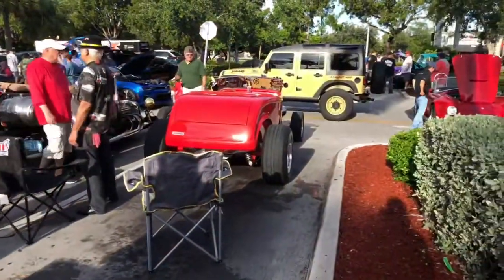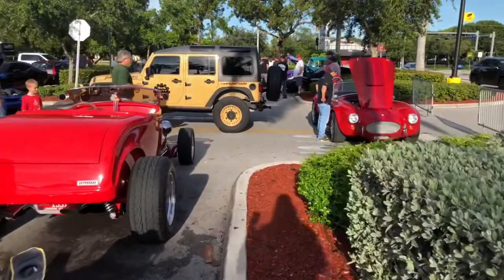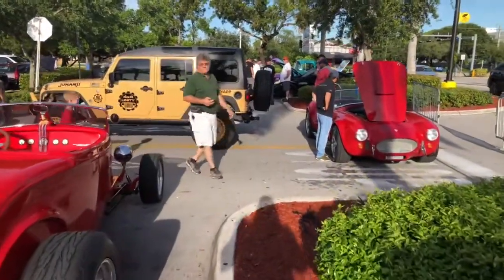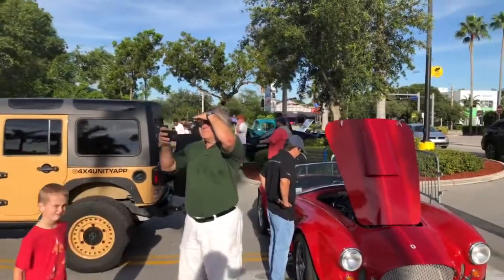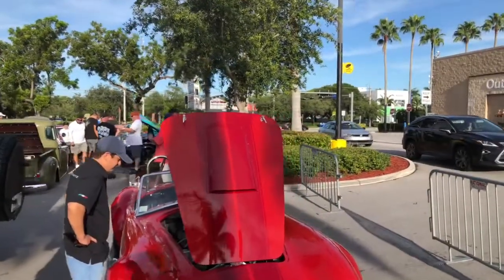Now, if you are asking questions and I'm not responding, it's just because they're not showing up on my phone. This is our second time doing this. And most lives I see people are sitting at a computer. They're not walking around at a car show.